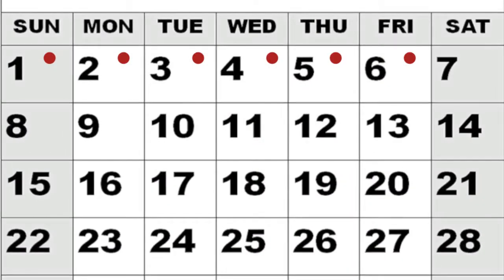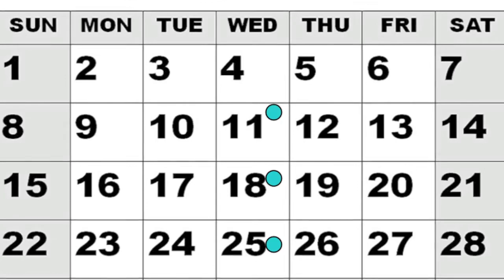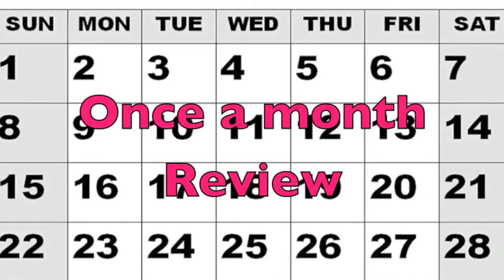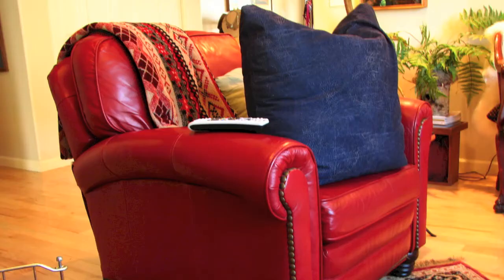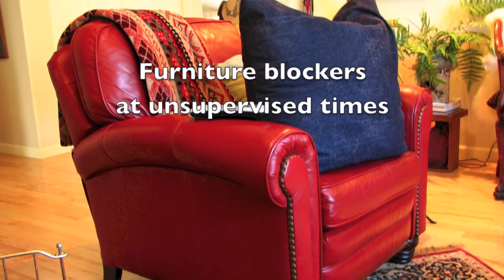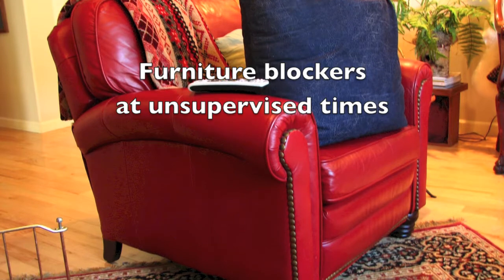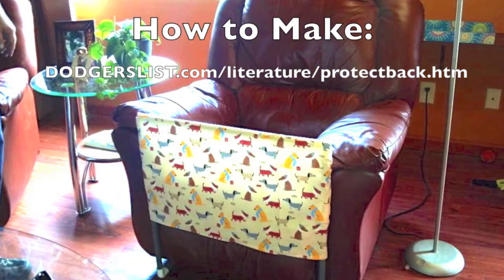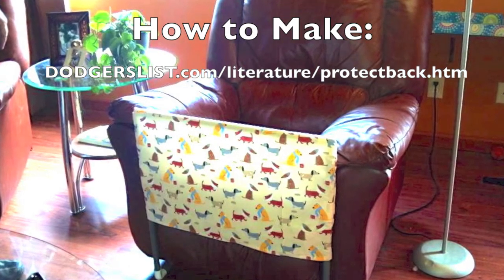Plan on reviewing the training lesson each day for a week, then once a week, and then once a month, as you see they may need a review to keep them from taking shortcuts off the ramp. Block off furniture or gate the room's entrance if you're not there to practice with them correctly using the ramp. Refresher courses will be needed periodically, even after the initial training has been completed.